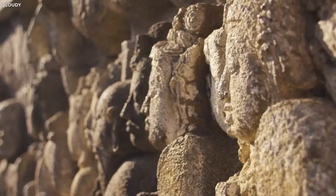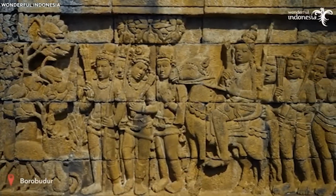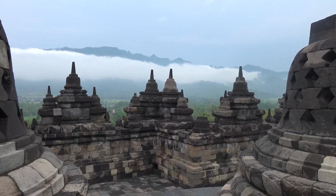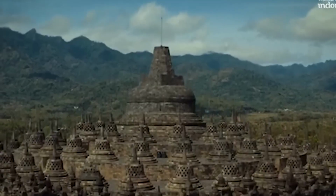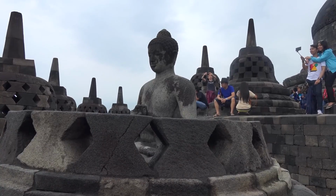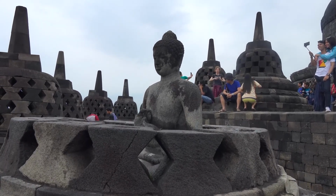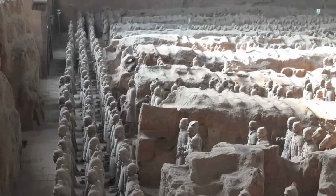At the time of its discovery, Borobudur was covered in volcanic ash and overgrown vegetation, largely forgotten and unknown to the Western world. Raffles recognized the immense value and significance of the site, both as a magnificent architectural marvel and as a symbol of Indonesia's rich cultural heritage.